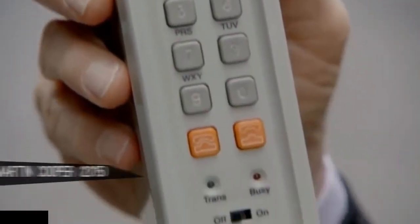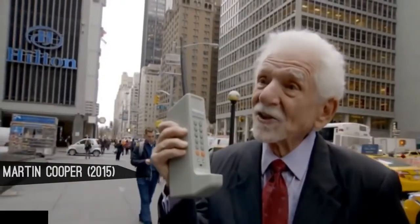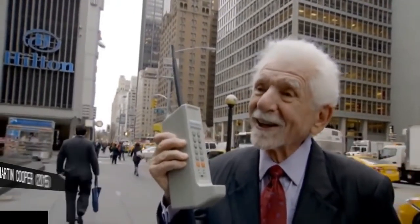In that first call, we didn't know it was going to be historic in any way at all. We were only worried about one thing: is the phone going to work when we turn it on?